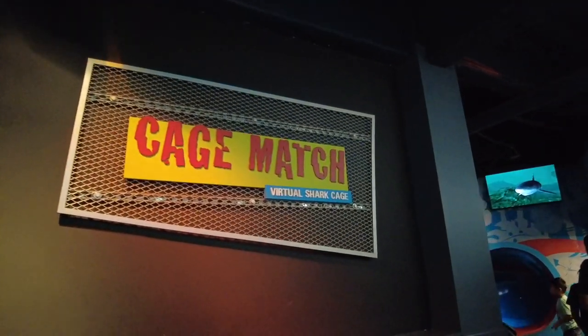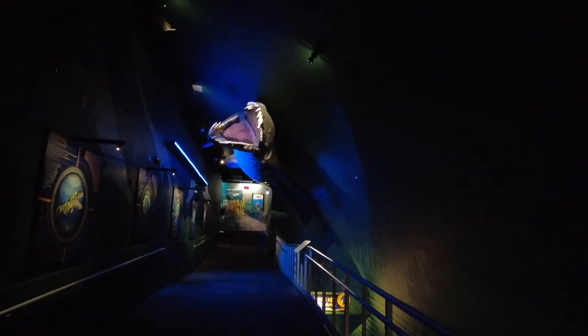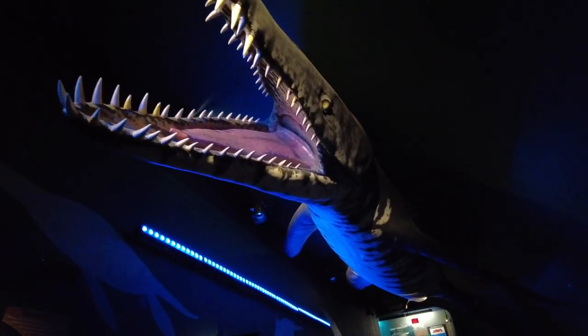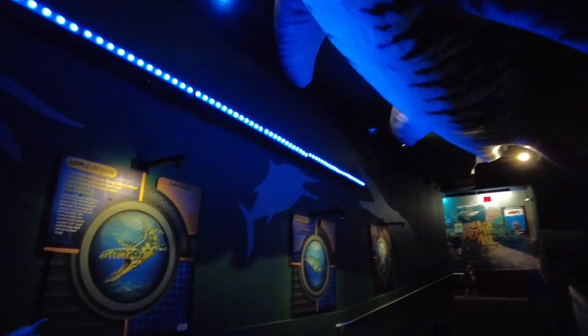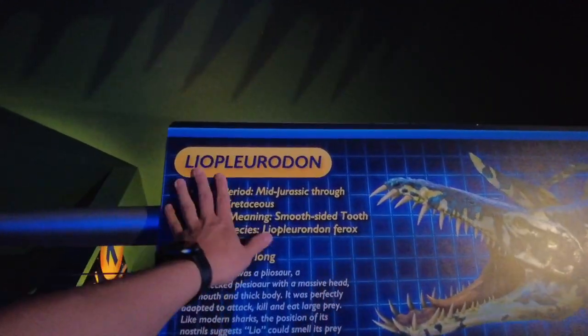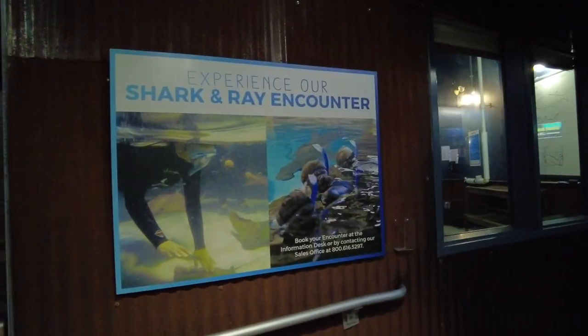Oh, cage match. Check it out. Whoa. What is that? Anyone know what this is? I think that is this. It could be that. Could be that one too. There you go, that's the info. Can anyone read this for me? Shark and whale contact experience. Ooh, you can actually do that.